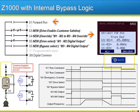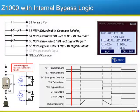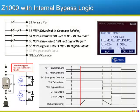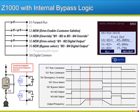Note that since we are in the auto mode but waiting for a run, the Z1000 has already closed the M1, M2 output, so that the drive output contactor will close in anticipation of the run command. Once the Z1000 sees the closed run input at S1, it will change its keypad message to run drive and start to accelerate its output. The LED on the auto key stops the slow flashing and stays on steady now that the drive is running. At this point we are still accelerating and the keypad has updated U102, the output frequency monitor, and U103, the output current monitor. We have finally reached the commanded speed and everything shows normal drive operation.